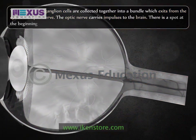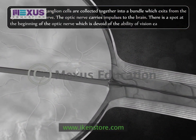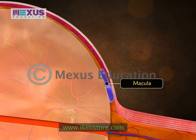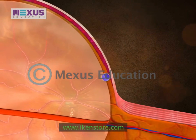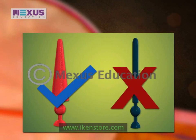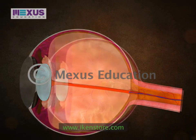There is a spot at the beginning of the optic nerve which is devoid of the ability of vision, called the blind spot. The macula lies a little lateral to the blind spot. Its central part, called fovea centralis, containing only cones and no rods, is the point of highest vision ability.